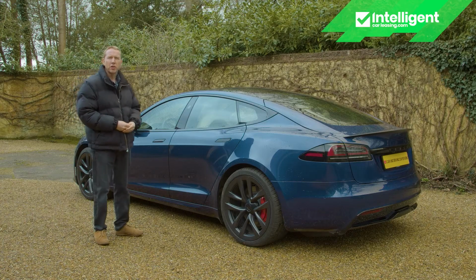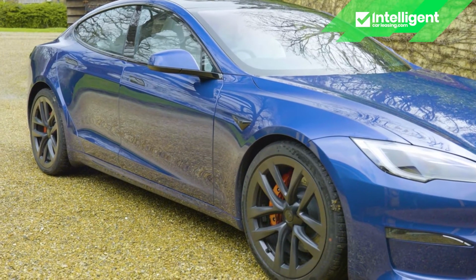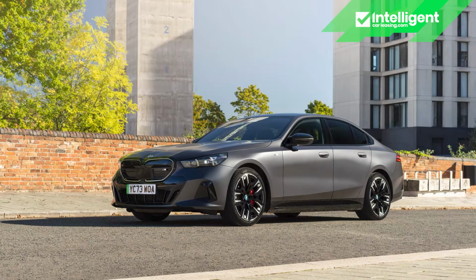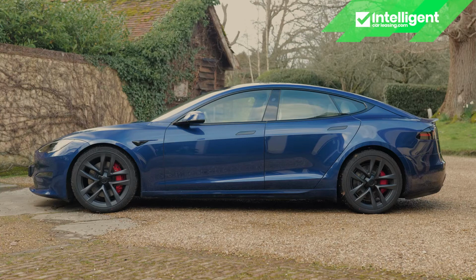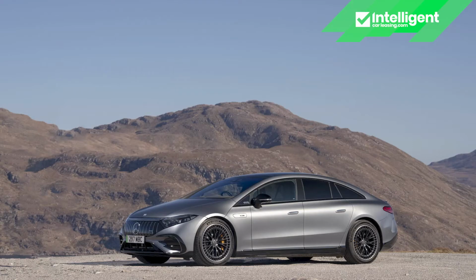Here in profile, you begin to appreciate just how sizable this Model S really is, though the wheelbase is a fraction shorter than something comparably priced like a BMW i5. The front and rear overhangs are longer, giving a total length of nearly 5 metres. That's much closer to the kind of BMW i7 or Mercedes EQS that sits in the next segment up.